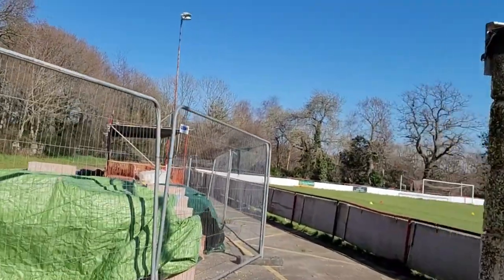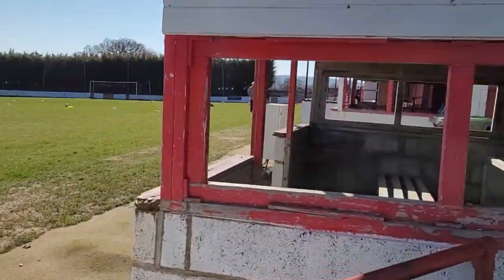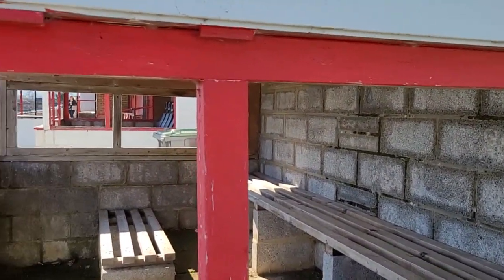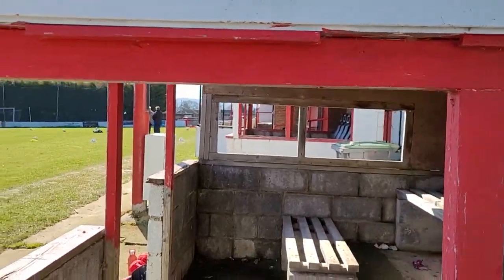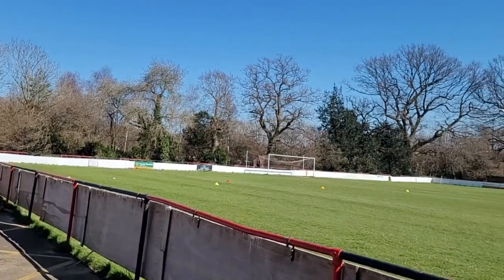And then we come to the away dugout. This just amuses me. After seeing the executive suite there, you come to the away dugout. And there's a wooden bench, probably with splinters in it as well. Still got good depth to it. Love it. Love the dugouts. Fantastic. Petersfield.